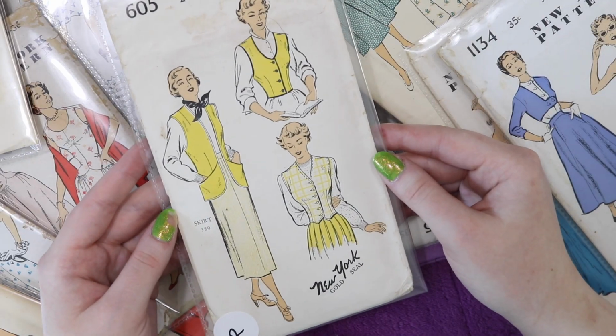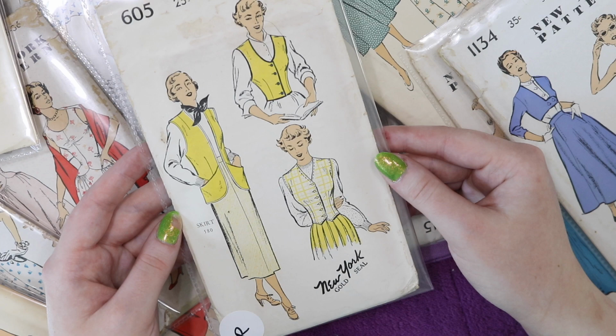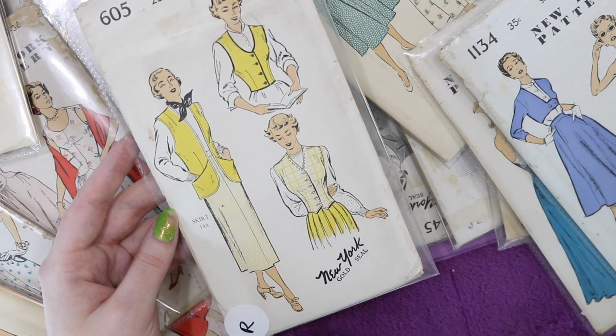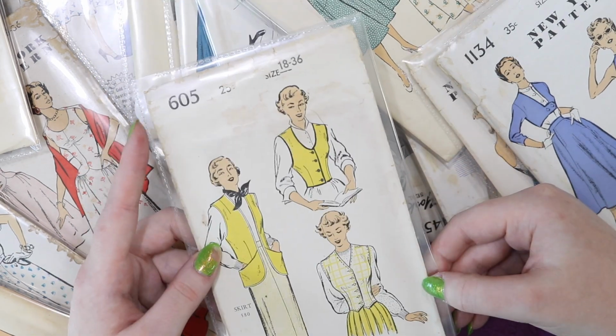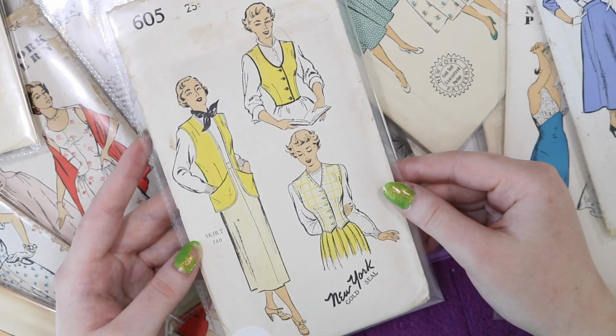This is another one of the earlier designs from this lot, and I think this is actually just a pattern for the blouse, or not even the blouse, for the vest. So you have these three different waistcoat or vest options, and this is another repeat, and this was one of the earlier patterns, as I said. So this one's number is 605, whereas a lot of the other numbers are in the thousands. So that definitely dates this to an earlier period.